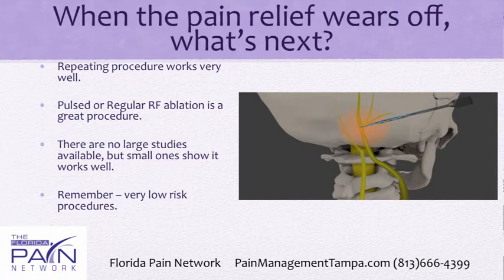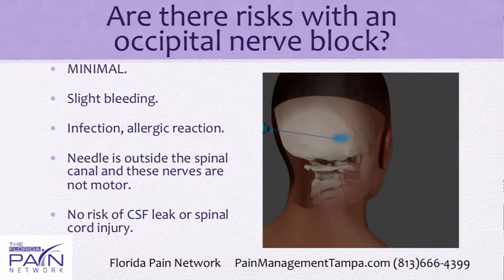Remember, this is a very low-risk procedure. You're not around the spinal cord or a nerve root. This is just a sensory nerve. Are there risks? Very minimal. There might be some slight bleeding, possibility for an infection or allergic reaction. These are not motor nerves. There's no risk of a CSF leak, cerebrospinal fluid, or spinal cord injury because you're not even in the spinal canal.